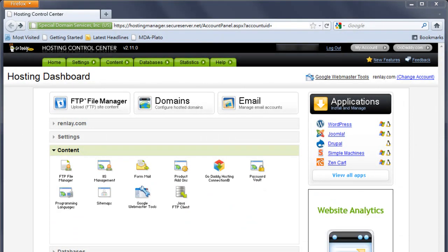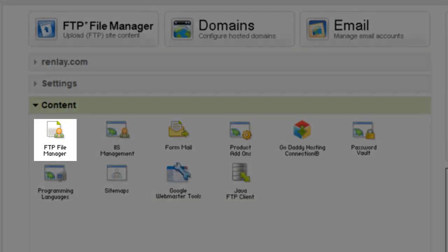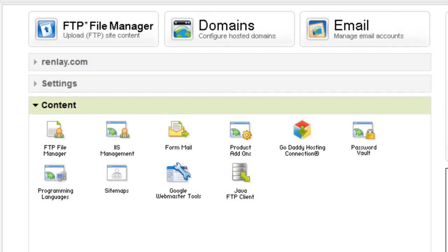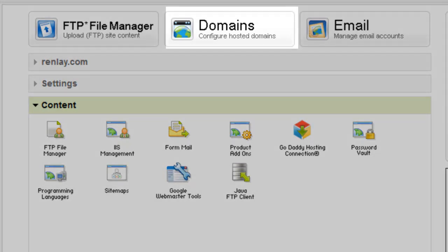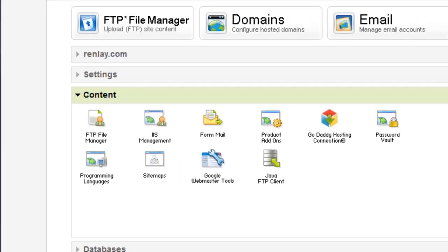Okay, so you've paid a little bit of money and you've bought a domain name and you have a little bit of hosting space. This is what the back end of your website is going to look like. In the background of every website there's going to be a file manager, a place where you can upload your files after you're done messing with them. You can look at all of your domains. Maybe you have a couple domains. You're going to use the file manager to upload.